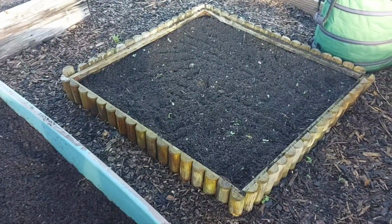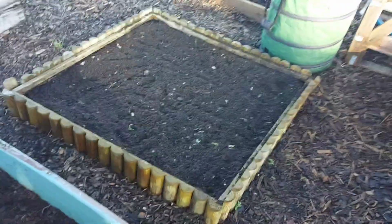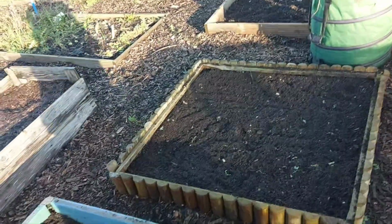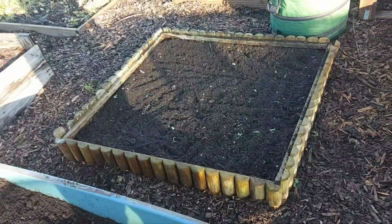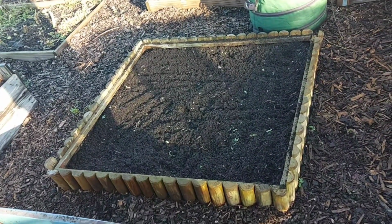So I'll be growing that again this year, Boltardi. I will also be growing other varieties, because I did grow a variety called golden beetroot and I had a few of them, not very many, but a few. So yeah, this raised bed here will probably take the beetroot.